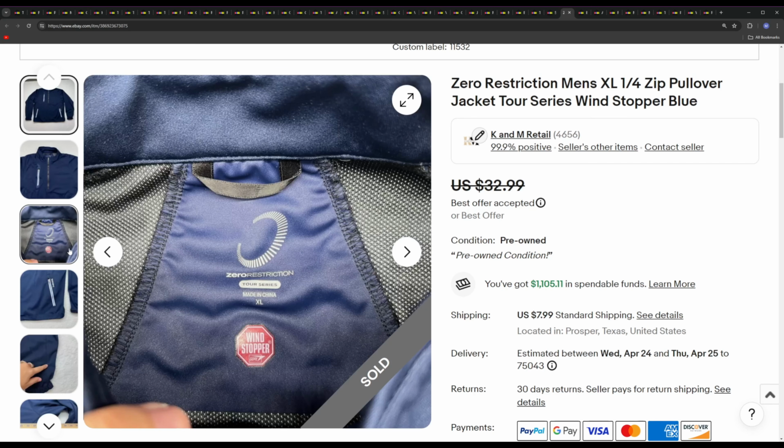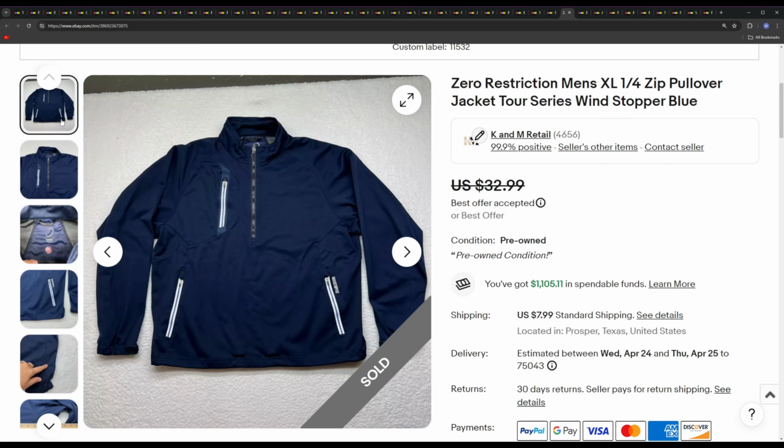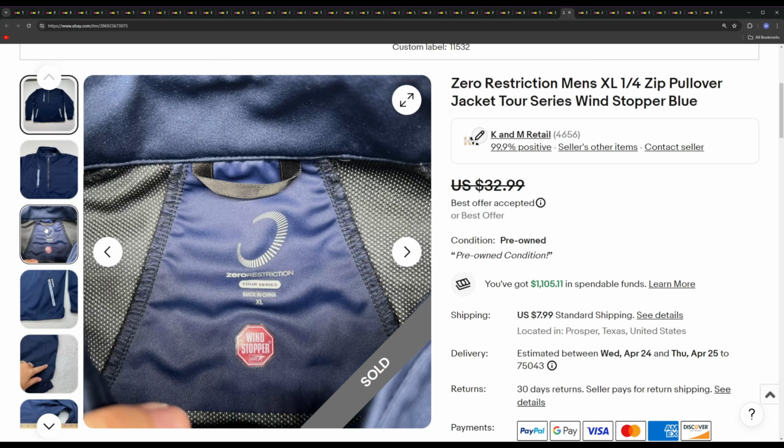Next, we've got a Zero Restriction Tour Series Windstopper quarter zip or a half zip. We pick up some Zero Restriction stuff, but not a lot of it. Most of it's pretty bad, and some of it is pretty decent, I should say. None of it's like super high dollar. I know Resale Bros sold like $150 or $200 full pant and top that was Gore-Tex and stuff, but finding stuff like that is pretty rare in the thrift store.